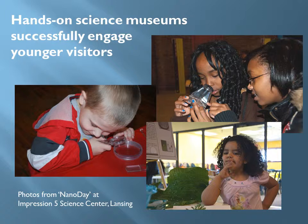And these are some photos from an event fairly recently at the Impression 5 Science Center in Lansing. This is our Nano Day exhibit. And I think you can see that these are some kids who are really engaged in what they're doing. They're thinking about it, they're looking at it, they're manipulating it, they're talking about it. And that's very important. So we have a model for how to engage kids and younger people in STEM activities. The hands-on science museum has been a great success in that area.